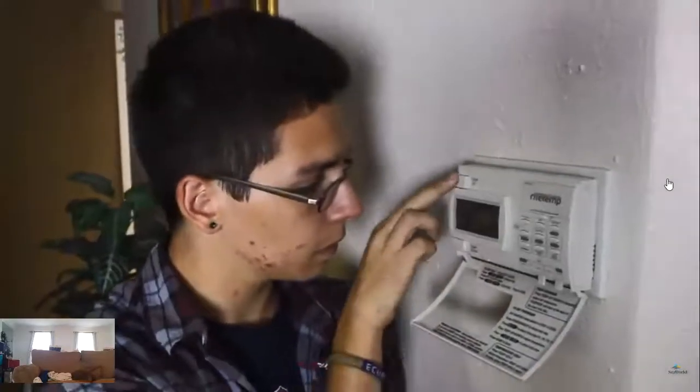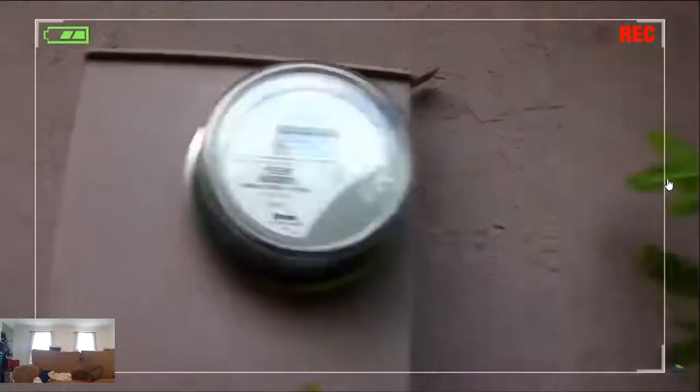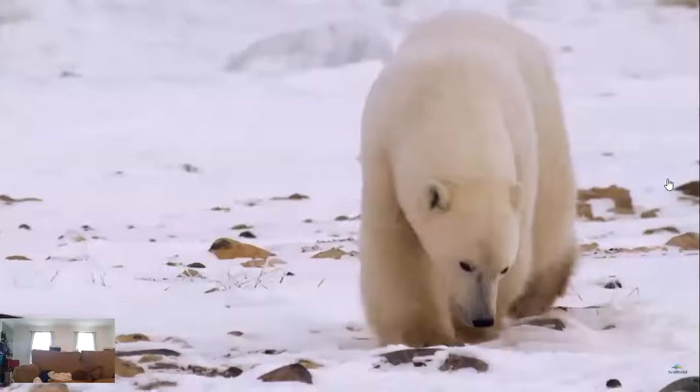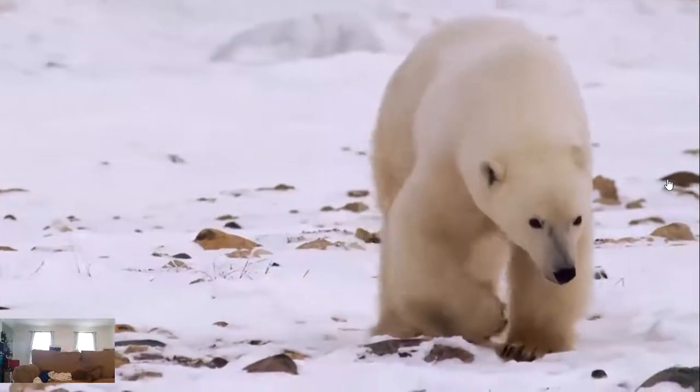This is Spencer, and this is Spencer's family. They've agreed to help us with a little experiment. For the period of a week, Spencer will play Energy Cop, working to get his family to conserve energy wherever possible. Spencer will record whatever happens on camera, and we'll learn firsthand what it takes to reduce carbon dioxide emissions and hopefully make a positive difference for polar bears. We'll have the results later in the program.